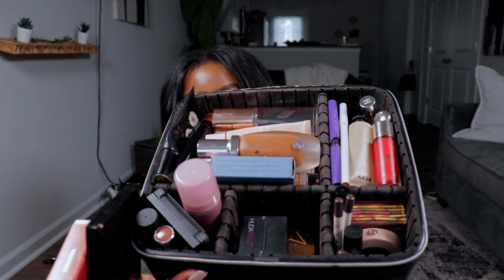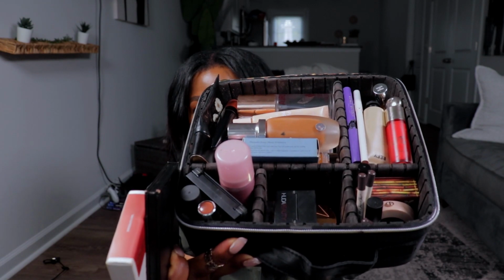Yeah, so this is everything in my bag. I'm gonna put these two right on top, but I want to show you guys what everything looks like in here. Super organized, very easy to find everything I need. So let's go ahead and move on to the brushes.